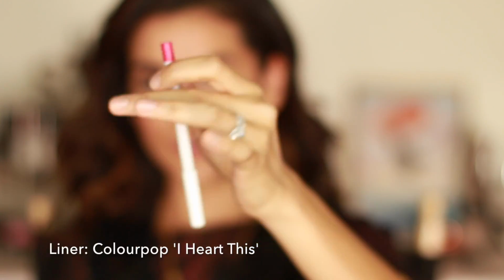Okay, so to finish it off, we're going to add my bold pink lip. This lip liner is from ColourPop, and so is the lip crayon I'm about to use.